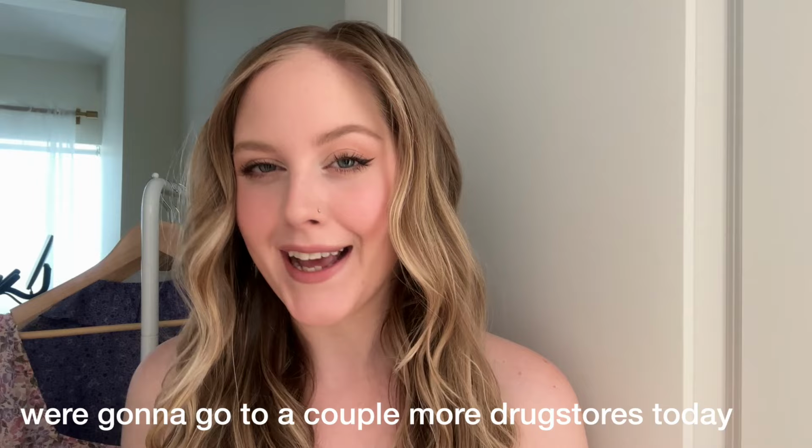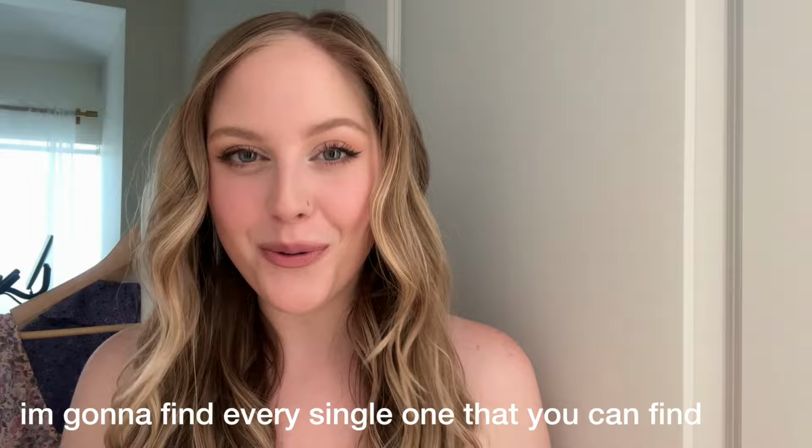Before we move on, we need to do a little bit more shopping. So here's the game plan. We're gonna go to a couple more drugstores today, see if they have any blushes that the other stores didn't, because we need to try all of them. We're gonna find every single one that you can find at your own local drugstore.